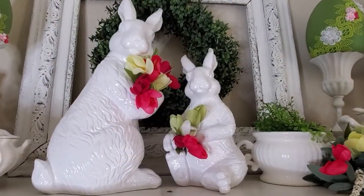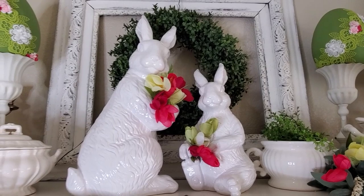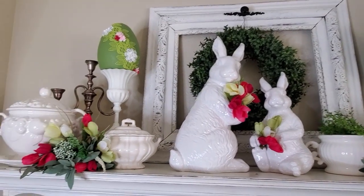Well, I just had to add some flowers to the bunnies. They looked a little bare. I think they look so much better having the tulips in their arms.